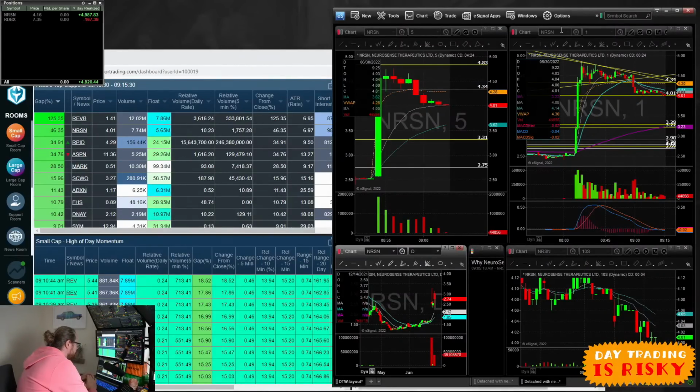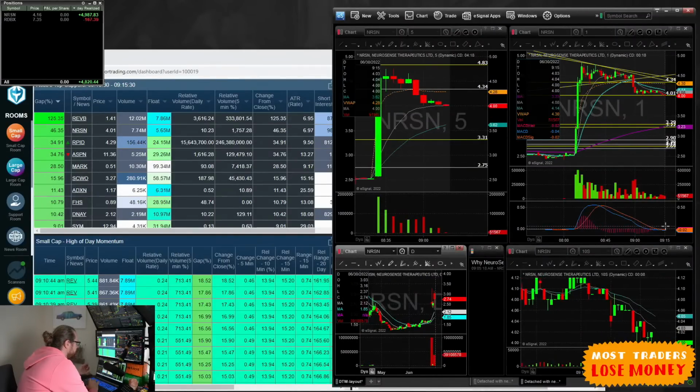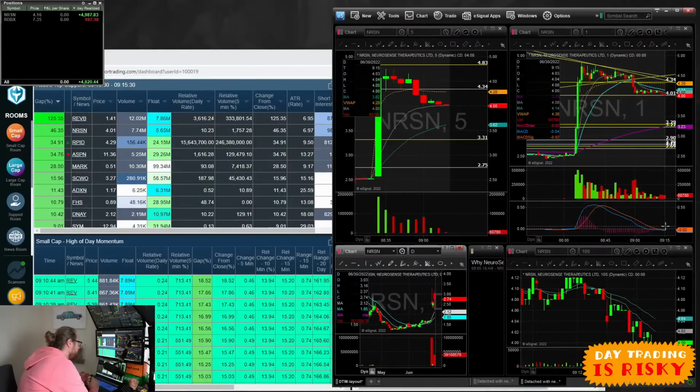The price action I'm seeing on NRSN feels like a lot of selling, and I'm trying to understand how there can be so much selling on this. It makes me wonder, when you see this type of price action, whether or not we're going to see something about selling shares on the open market or something like that. I'm not sure, but it just feels like there's a lot of selling now.